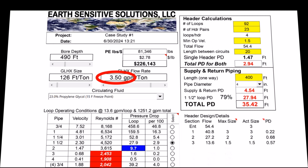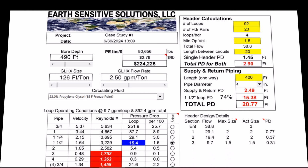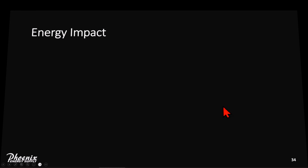Well, I look at 3.5 GPM per ton, and I remember the words of Dr. Kavanaugh that say you don't need to flow that high in a loop field. The heat pumps are perfectly happy anywhere from 2.25 to 3 GPM per ton. So let's go with 2.5. It drops our total system flow rate from 1250 GPM down to 892. And the total system pressure drop is now quite low.